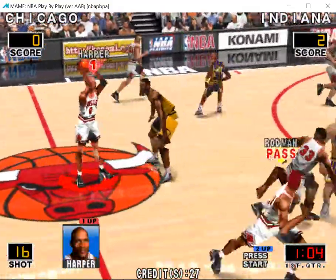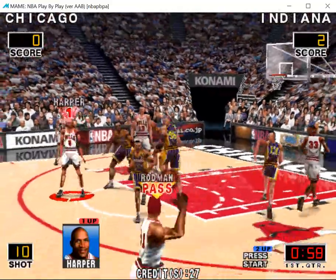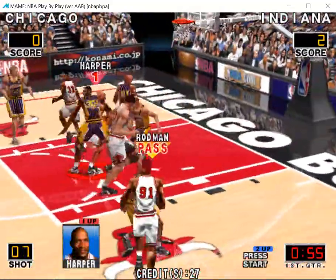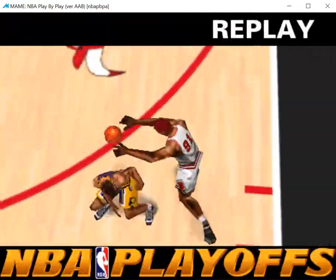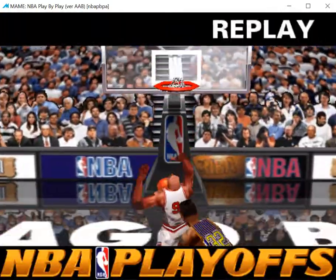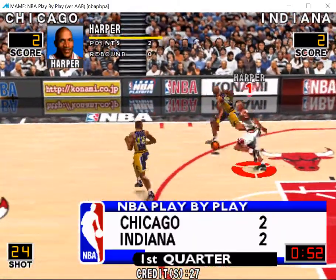Ahead to Harper. Passed it back to Rodman. Gives it back. Not much shot clock. Harper gets the step down and finishes the slam. Let's look at the play again. Now we get back to the game. It's tied.